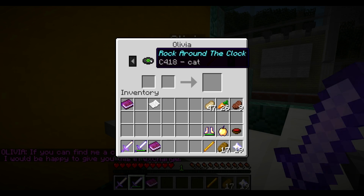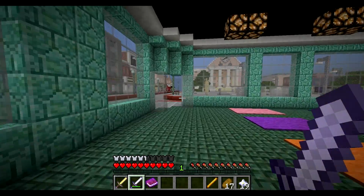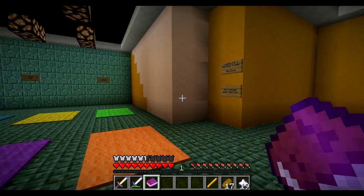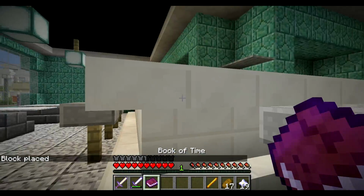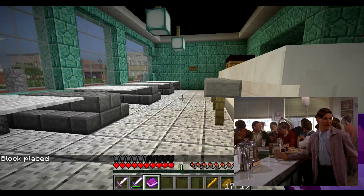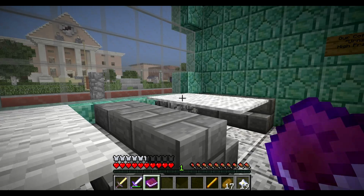So she's going to be looking for Rock Around the Clock, and she'll give us some plutonium in exchange. What I'm going to do is just time shift by warping. So instead of the old workout place here, we're going to go right to 1955, and we're in the diner. Chocolate milk. I've got to go and tell her that I'm her density.